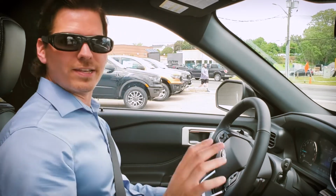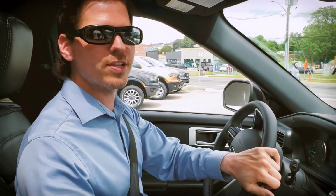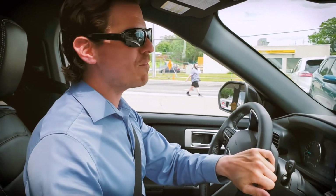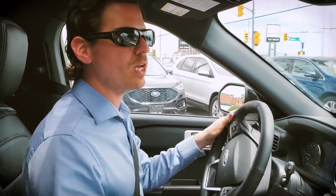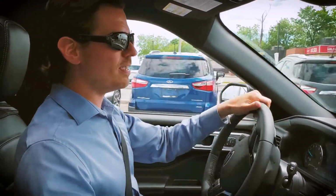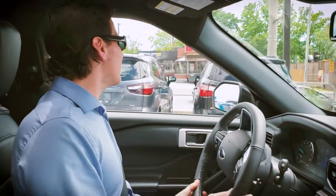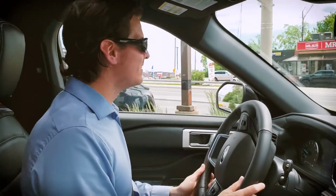All right, perfect. Next up, let's take this thing for a spin. Now, it does have the same 2.3 liter engine that's in the XLT. However, these are true leather seats, so it's going to be fairly comfortable from that perspective. And it's also got heated and cooled front seats, and it's a true leather seat. So it's going to be fun.